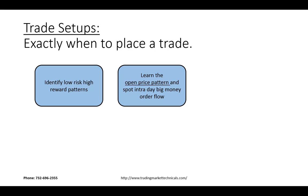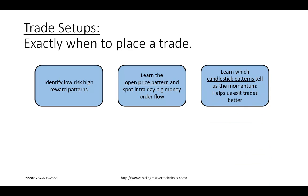Okay, so what we want to identify is, what is price activity doing since today opened? Now most people look at price and say it's up or down from yesterday's close. We're going to teach you to learn how to spot intraday activity based on today's price action. Very, very big and core concept you're going to learn when you're in the mentoring room.